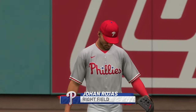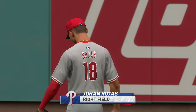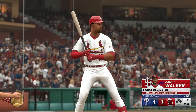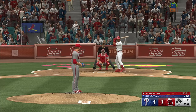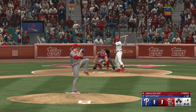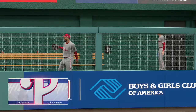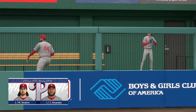So coming into the game now on defense, Johan Rojas. He takes over in right. And now the DH, Jordan Walker. The pitch. And that one clips the corner. Some bullpen action for Philadelphia. Matt Strom, a lefty, looks to be getting himself ready.